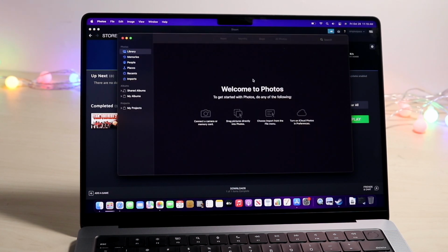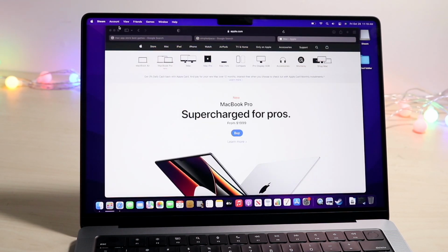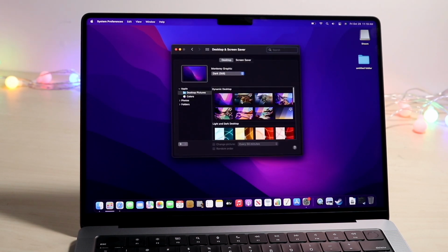So here are some numbers. On the M1 MacBook Pro, they say you can go up to 17 hours of wireless web browsing. On the new 14-inch MacBook Pro, they say you can do up to 11 hours of wireless web browsing. So that is pretty crazy. I had no idea what that was supposed to mean. I mean, it's just using Safari and stuff. So that's a pretty crazy thing.